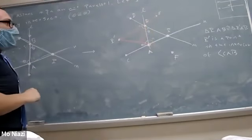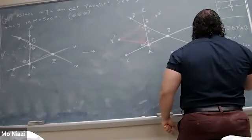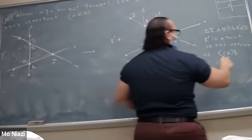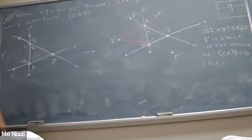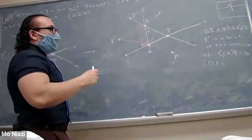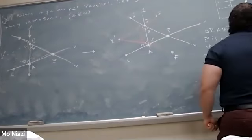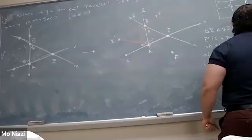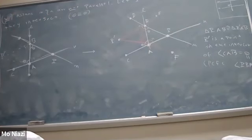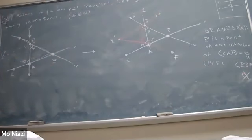Okay. But notice that, by CFC, corresponding parts of congruent figures are congruent. CAB was our theta, was it not? Right? It signifies this theta. But corresponding parts of congruent figures must be congruent. So that means this angle PBA should be the same thing. This should equal angle PBA, right? Contradiction.